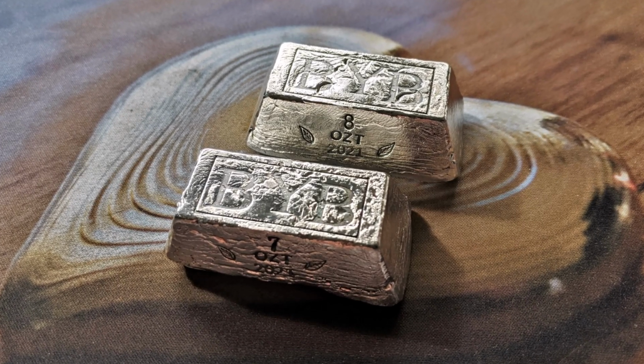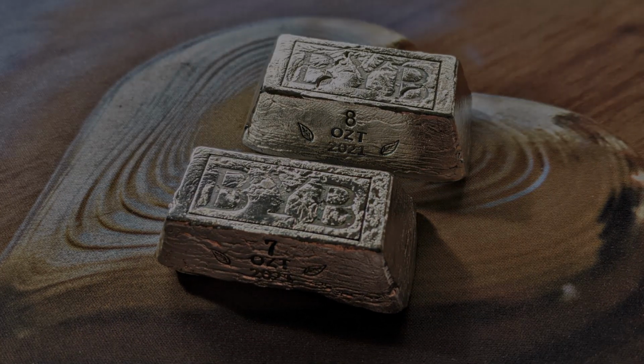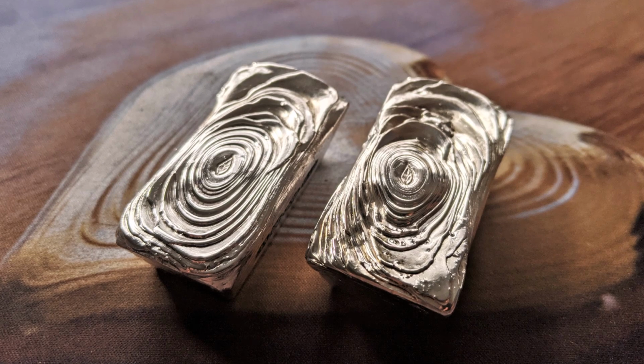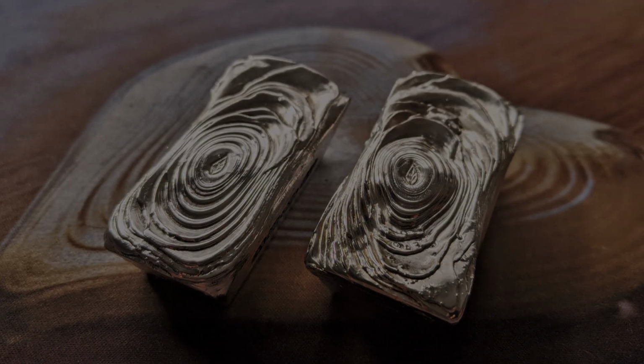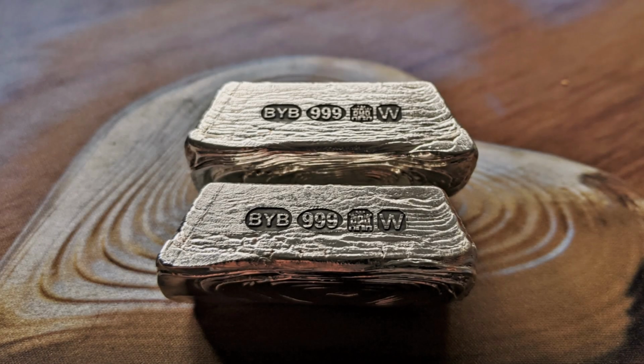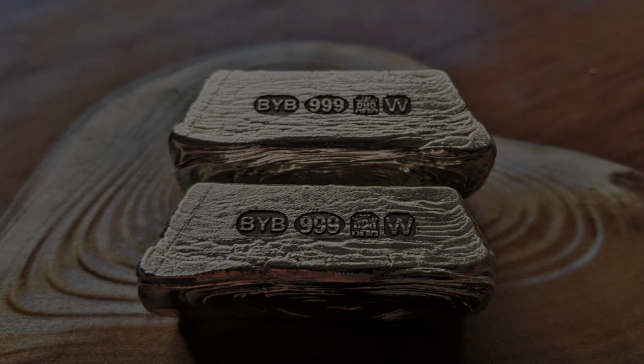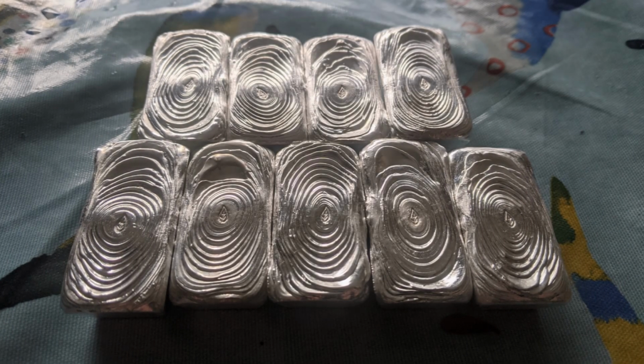Now today is a silver pouring compilation of some of the coolest and latest pieces that we've been making, including these wonderful Extreme Ripple Vault Bars, which are currently up at the Edinburgh Assay Office for laser hallmarking. And when they're back, we'll showcase them in all their glory. So in the meantime, sit back, relax, and enjoy the silver flowing.